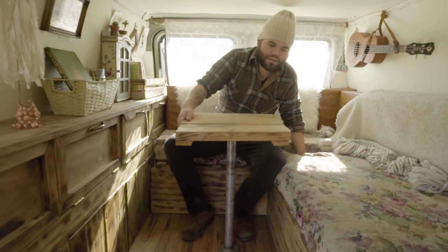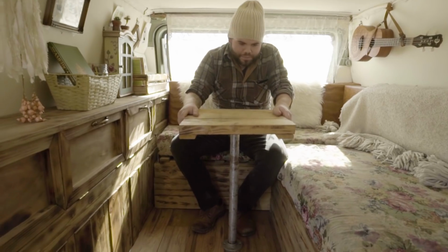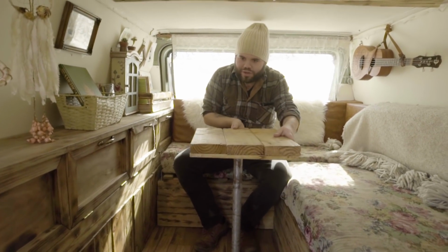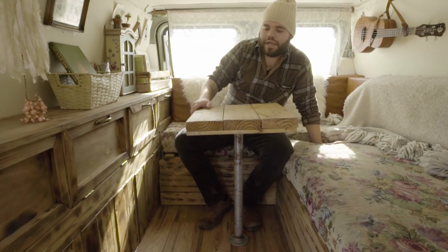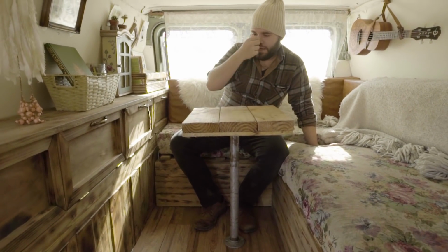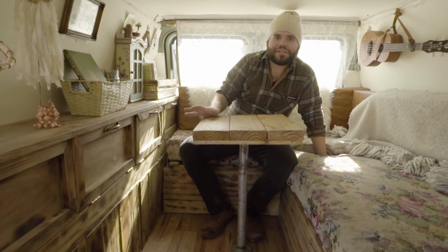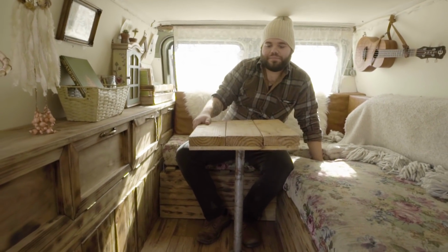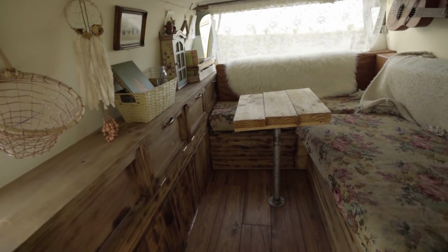So we also built this little table that we set up when we're either working or eating. Surprisingly, it actually fits all 3 of us around it. And it's great to hold a laptop when we're working, or one of us wants to get some editing done or anything like that. And then it also serves as Stella's little play area and where we eat most of our meals unless we're outside at a campground.